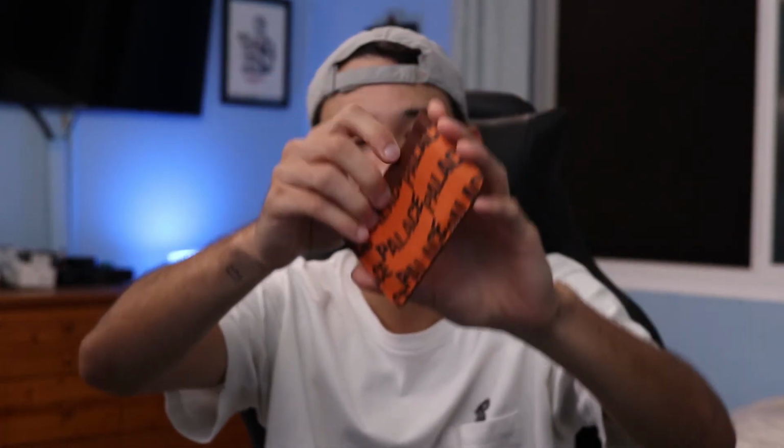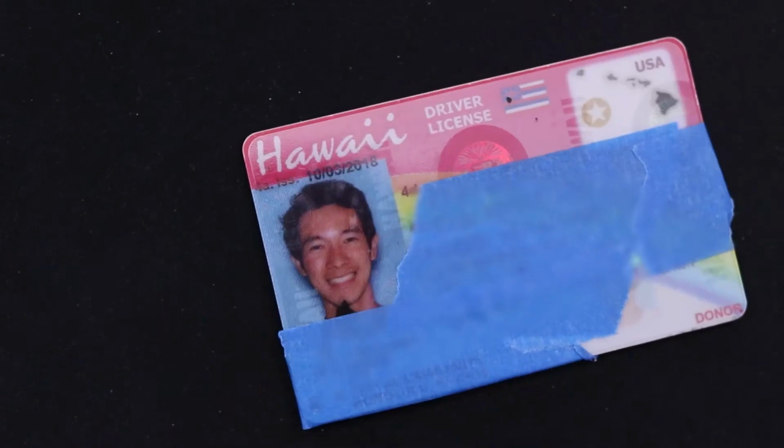Moving on to the front portion of the wallet, because that was the back card slot, is going to be my ID. Ta-da! Beautiful. So no, it does not come like this.